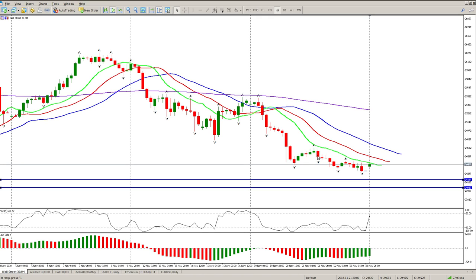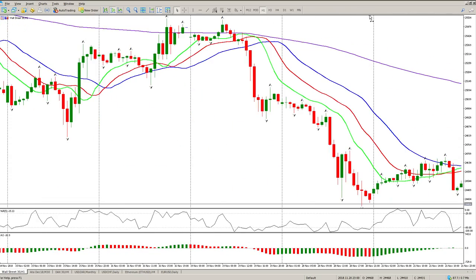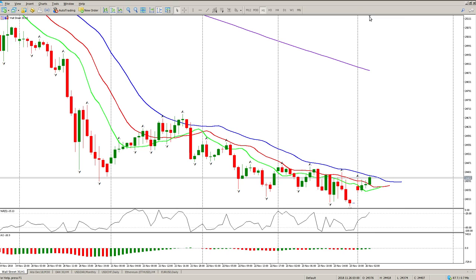So it's not concrete in any direction at the moment. So yeah, I'm of the mind just to wait and see what happens through Europe. But for me, this trend is still very strong to the downside. So that's the direction I want to play.